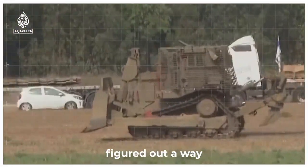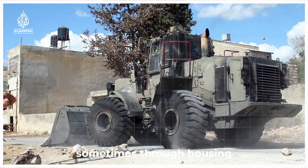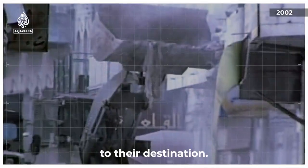The Israelis have figured out a way around this and have made extensive use of military bulldozers, sometimes through housing, in order to carve paths to their destination.